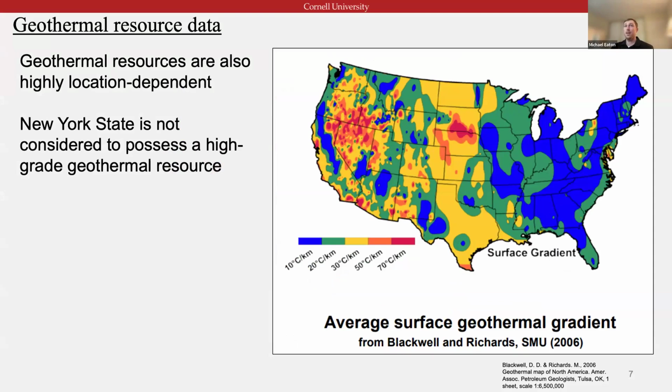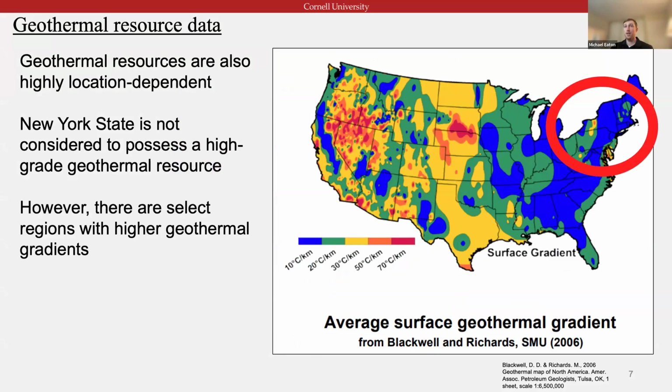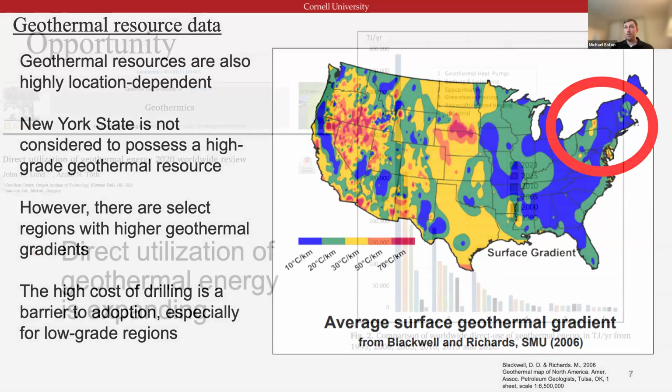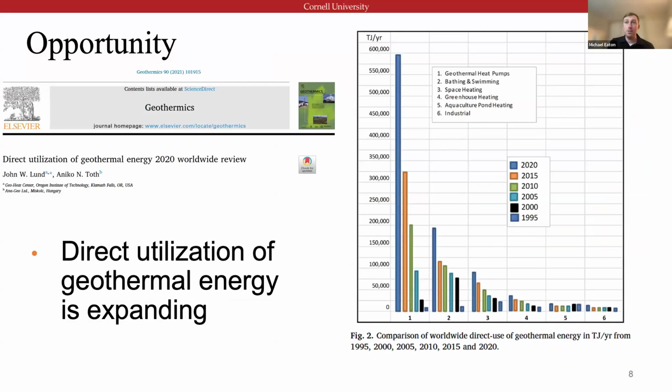New York State doesn't have a high grade geothermal resource, but there are select pockets with higher geothermal gradients, maybe favorable subsurface conditions like permeability to water flow. The high cost of drilling is a barrier to adoption for this technology, especially in regions with lower temperatures or lower temperature gradients. So instead of producing electricity, you could use the heat directly.